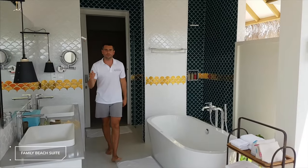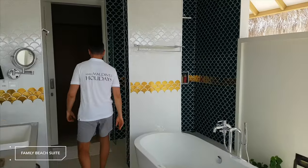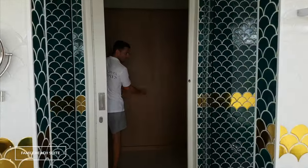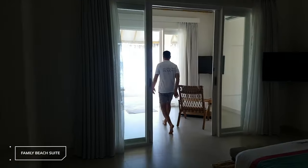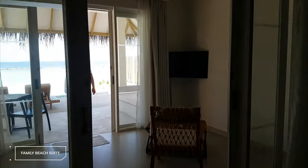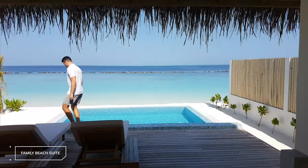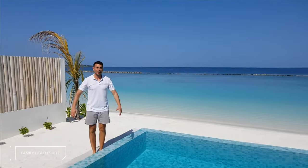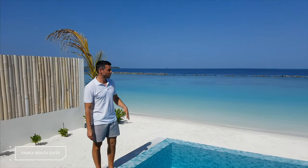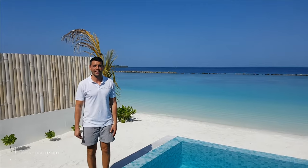So we'll take you back through the main bedroom again to show you the views and end of the tour there. There's wardrobe space here as well. And here we are back outside with the beautiful lagoon view. Very quiet piece of water here to relax and enjoy.